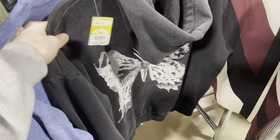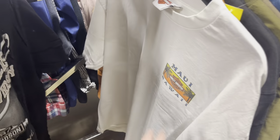And then we got some Carhartt green for the kids shorts with a Y2K Colorado crew neck. And I can't even pronounce this one, but it sold on Depop for $25, so I had to pick it up.